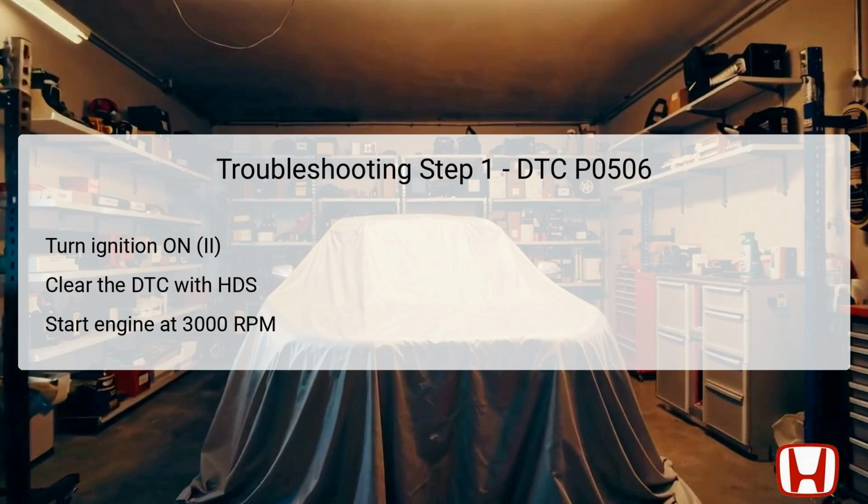After clearing codes, start the engine and hold the RPM at 3,000 without load, meaning the vehicle should be in park or neutral. Continue maintaining this RPM until the radiator fan activates. Then allow the engine to idle for at least 20 seconds. This procedure is essential as it sets the base conditions for evaluating sensor readings and RPMs, which will be checked next. Keep these details in mind as we move forward to ensure an accurate assessment.